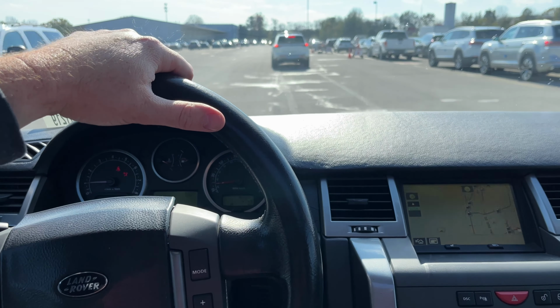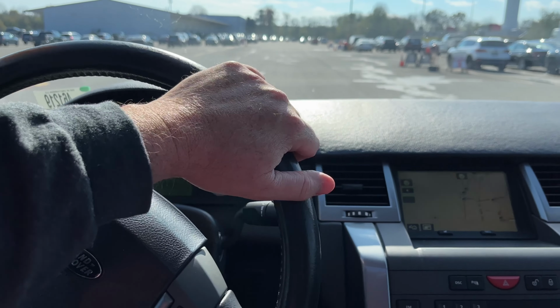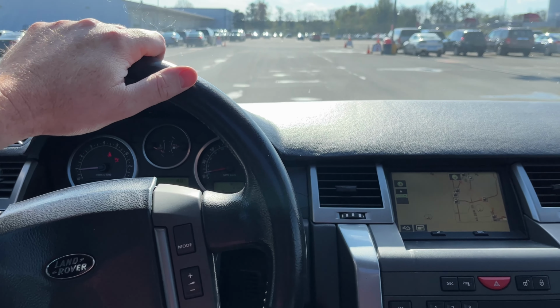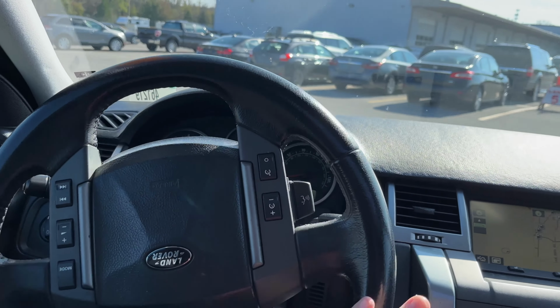Now, for some of you Range Rover, Land Rover guys that are aficionados or what have you, y'all may love this thing, but it takes a special person, I think, to like one of these. Woo!